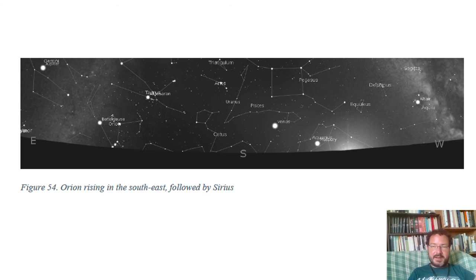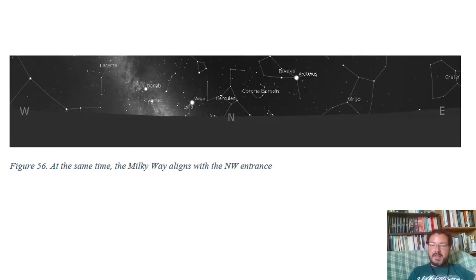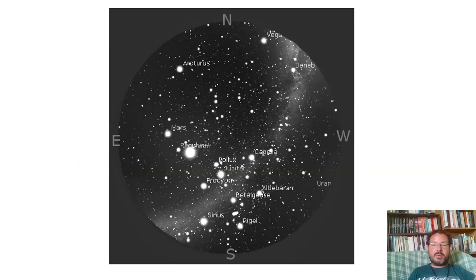But what we're left with is a kind of beginnings of a drama suggested in what the sites are pointing at. I'll go through this quickly. It seems to be a midwinter rite, and it starts first thing in the evening when Orion rises to the southeast, followed by Sirius just after sunset. So the sun is setting here, and then Orion is rising just about the same time. Now, as Orion reaches its highest point in the heavens, the Milky Way lines up with the southeast entrance of the henge, if it has an entrance. And at the same time, the Milky Way is aligning with the northwest entrance of the henge.